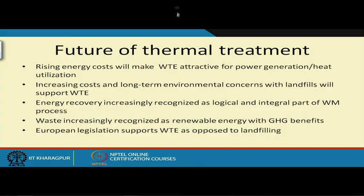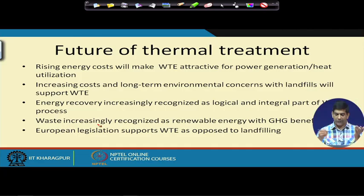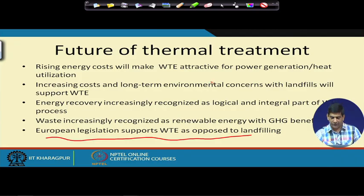Energy recovery is recognized as an important integral part of waste management. It's a renewable energy. Some countries are also calling it renewable energy, with a greenhouse gas benefit. European legislation has supported waste to energy as opposed to landfilling.